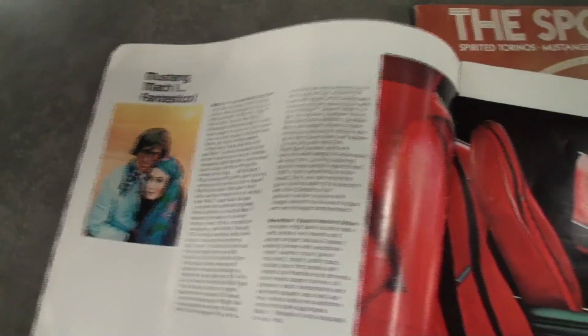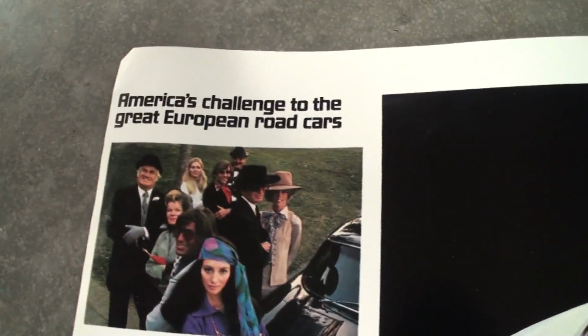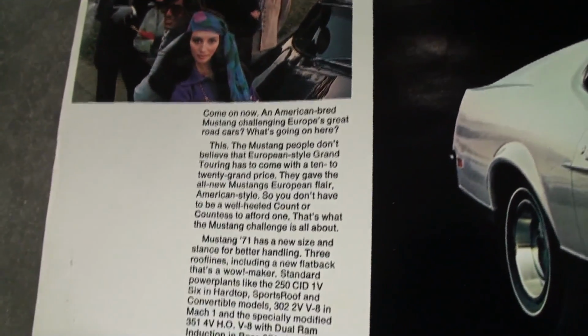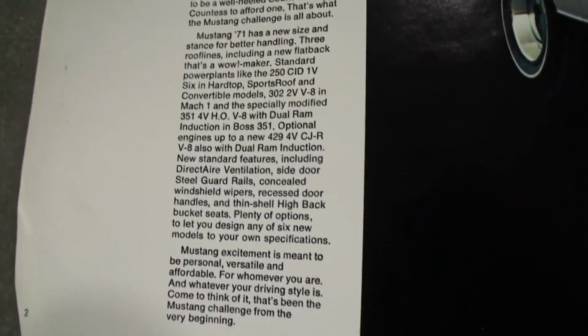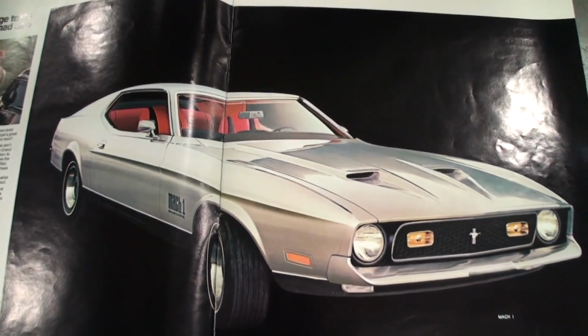And let's take a look at our Mustang photos. Those were given to me by a friend who's now deceased. He had a '71 Burgundy, which is beautiful. Henry was a nice man, died way too soon. What a nice way to remember him with this magazine.